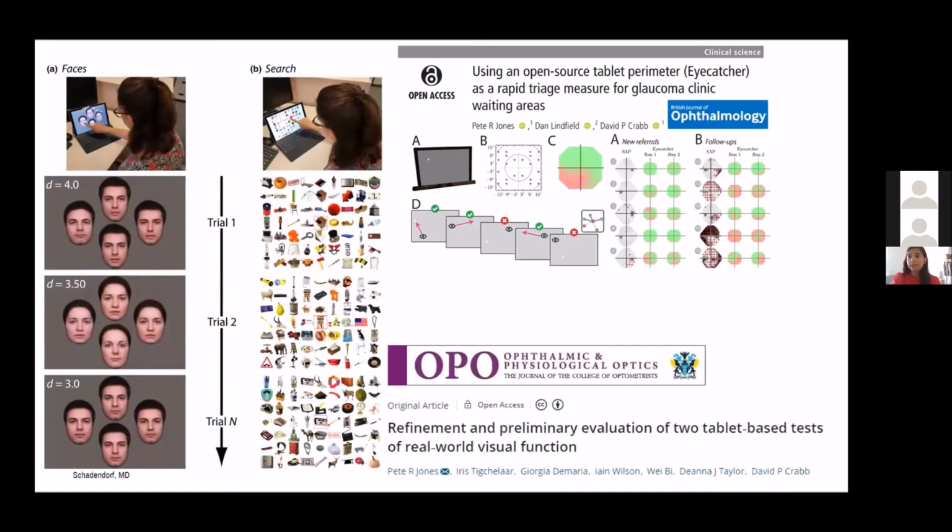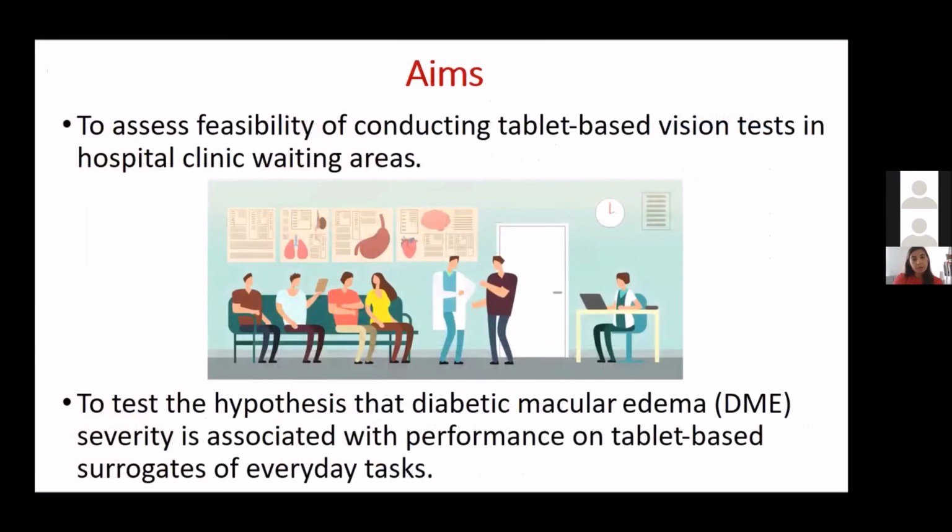We've also been working on turning our lab-based tests of everyday visual function into tablet-based tests that can be used in the real world. We published the validation study for these tests late last year, and since then we've been investigating the feasibility of taking them out into the real world, and that's going to be the subject of my talk today. So the aim of this study was to assess the feasibility of conducting tablet-based vision tests in hospital clinic waiting areas, and in addition to test the hypothesis that diabetic macular edema severity is associated with performance on tablet-based surrogates of everyday tasks.